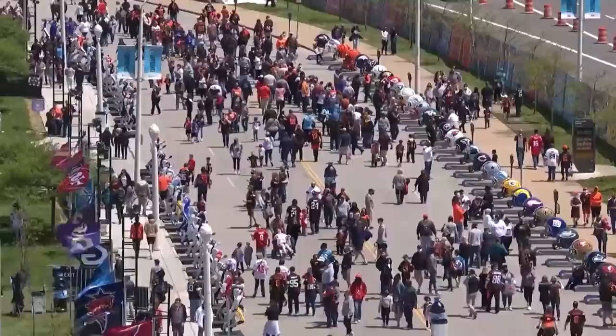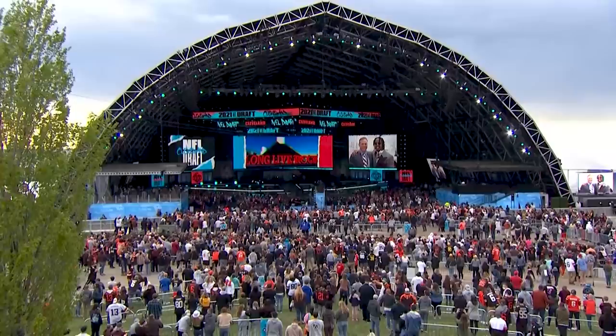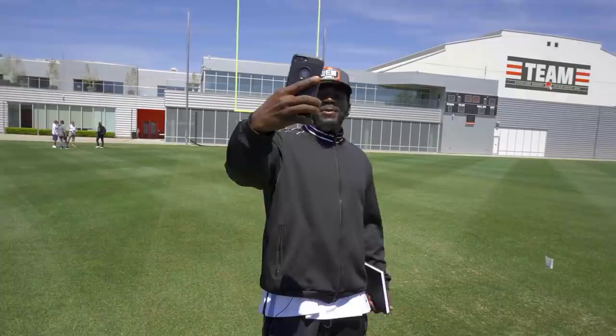All right, it is all over here in Cleveland, Ohio. The Cleveland Browns, the hometown Cleveland Browns, end up getting two first round picks and didn't have to accumulate or give up anything for it. Masterful.